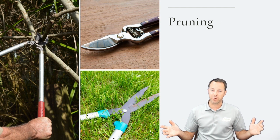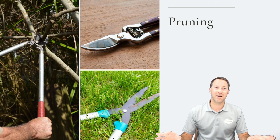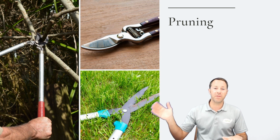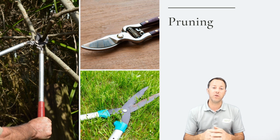All right, let's talk about pruning. Pruning is a tricky one when it comes to roses, but we're going to talk about all of it real quick. These are some of the pruning tools you might need. So, bypass pruners. Very, very important not to use anvil pruners.